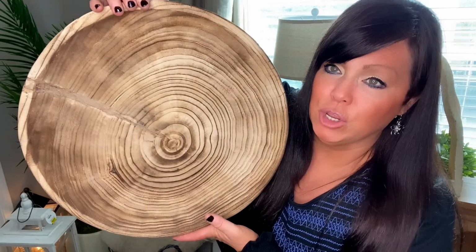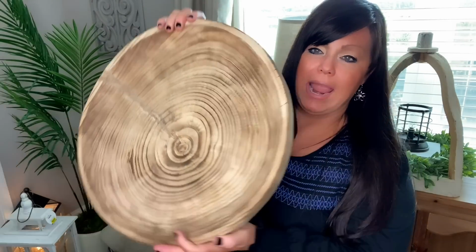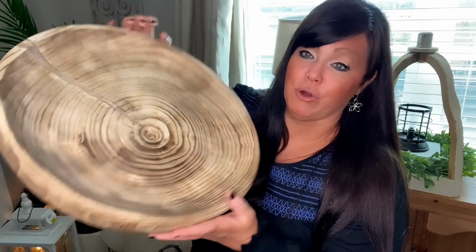Speaking of wood pieces, I found this big, beautiful tray, and I got this for our master bedroom. You'll see why when we decorate next week. I can hardly wait to decorate the master bedroom with you because it's gonna be so fun.